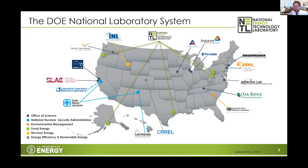We're one of 17 labs, if you're not familiar with the DOE lab system, spanning the Office of Science. You can see in the circles there are 10 Office of Science laboratories. Many of you may be familiar with the user facilities housed at these labs, the big particle accelerators and light sources. Then the NNSA labs manage and steward our nuclear arsenal in the U.S.